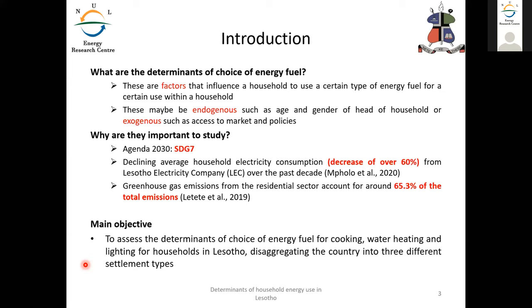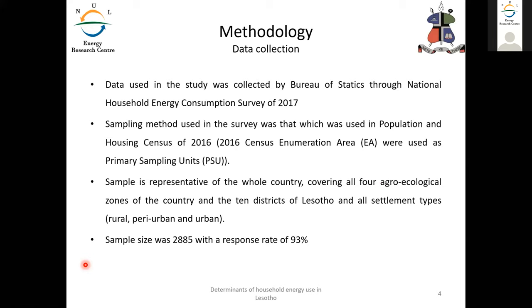So the objective of the research is to assess the determinants of choice of energy fuel for cooking, water heating, and lighting for households in Lesotho, disaggregating the country into different settlement types, that is the rural, the peri-urban, and the urban. The data used in this study was collected by the Bureau of Statistics through the Household Energy Consumption Survey, which was carried out in 2017. They used the same sampling methods that were used for the 2016 census. The sample size was around 2,885 with a good response rate of about 93%.